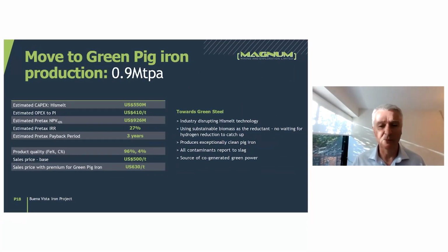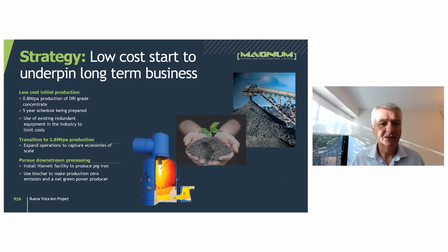Moving to pig iron, the economics are very compelling, very interesting, but the best pig iron project we're looking at is a separate project in West Virginia. So our strategy is to start up with DRI grade concentrate. A 5-year schedule is being prepared, and we're using some redundant equipment. We'll then transition to 1.6 million tonnes per year extra, and then go for downstream processing.